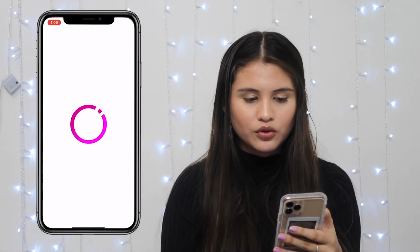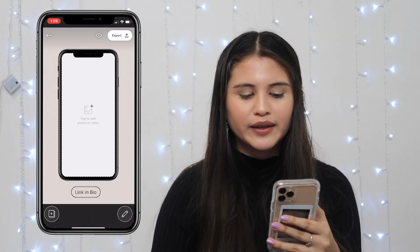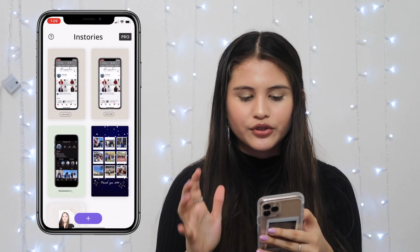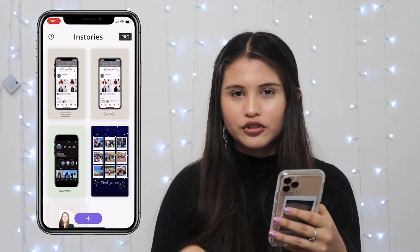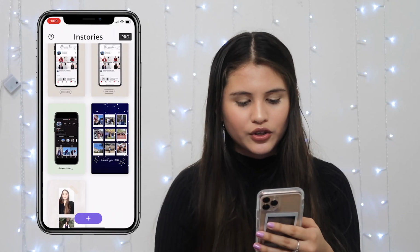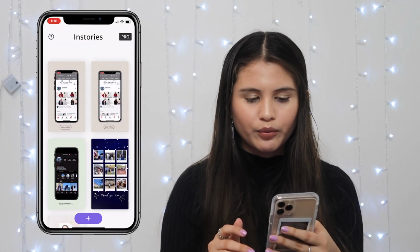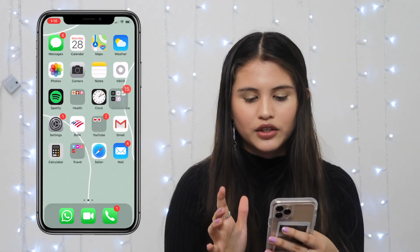And then I have Instories, sorry, InStory. This is my favorite app to use. It really helps me because it's super nice. I can add videos and screenshots on here, and it makes it look super nice. I highly recommend it if you're interested in any of that. For New Year's, they had this template which I added little pictures to, and it was super cute. I highly recommend using this if you want to. I believe I do pay for the Pro for this one just because I really love their templates and I really wanted to utilize everything.